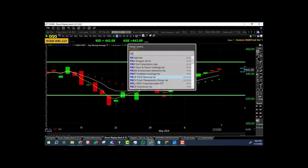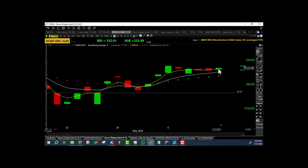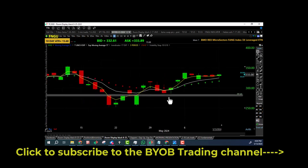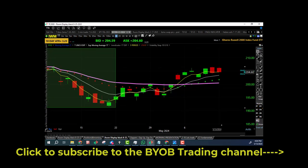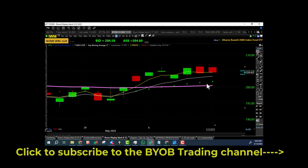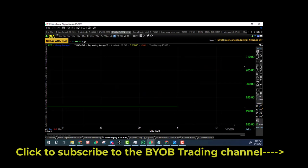Let's take a look at FNGU. All right, FNGU putting in, oh my gosh, another inside day. So lower high, higher low, closing over the bullish trap, over the 17 EMA. And that is also in an uptrend, putting in higher lows and higher highs. So let's take a peek at IWM. IWM puts in an inside day, lower high, higher low, closing just over the bullish trap, over the rising 17 EMA.